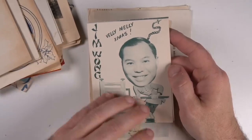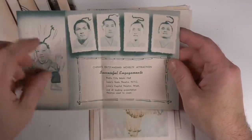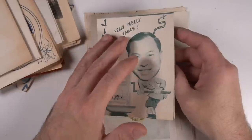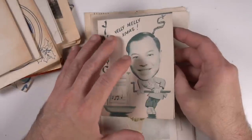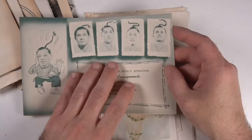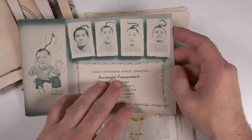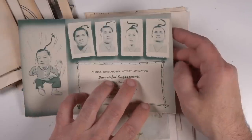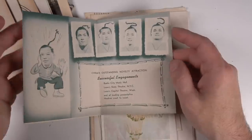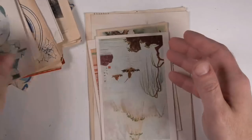Now, this is a Chinese performer, and this is a card advertising some of his attractions, and it is a season's greeting. Now, unfortunately, it does have some derogatory remarks, which are something you can run into with things like this. It is advertising him for some of his performances, Chinese outstanding novelty attraction. So it's kind of odd that he himself was promoting that sort of stereotype. But, you know, that's what it was back in the 30s and 40s.